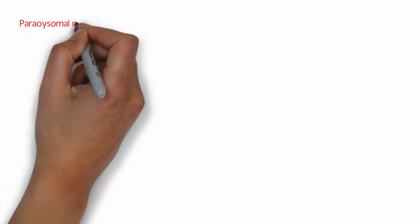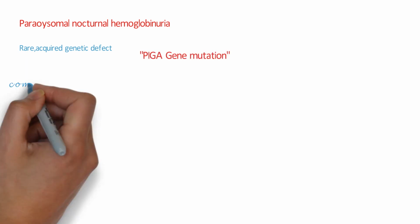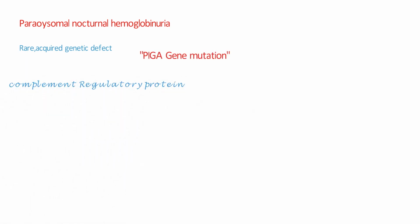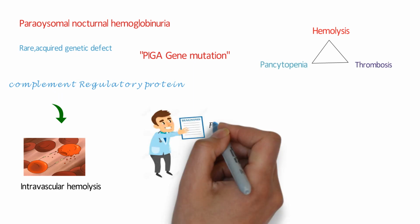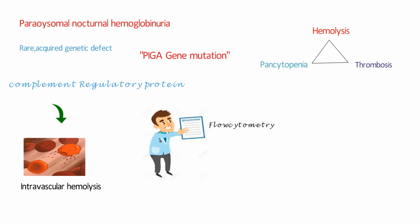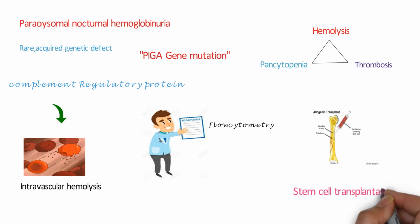In quick recap, PNH is a rare acquired genetic defect, occurs as a result of PIGA mutation and subsequent deficiency of complement regulatory protein, leading to intravascular hemolysis. The condition gives the picture of hemolysis, pancytopenia, and thrombosis. It is confirmed with flow cytometry and is definitively treated with stem cell transplantation.